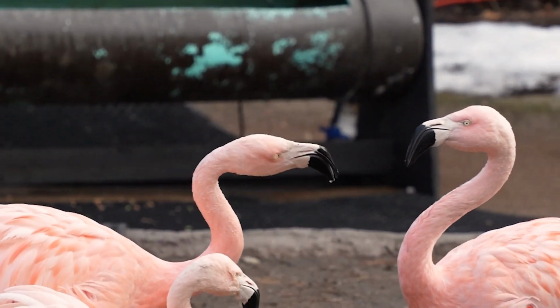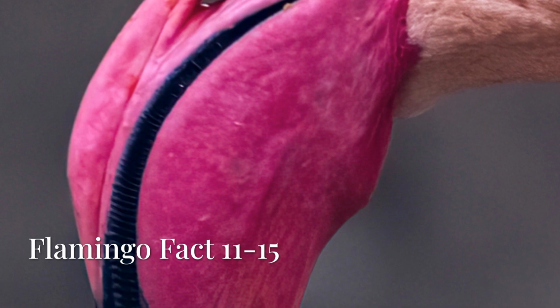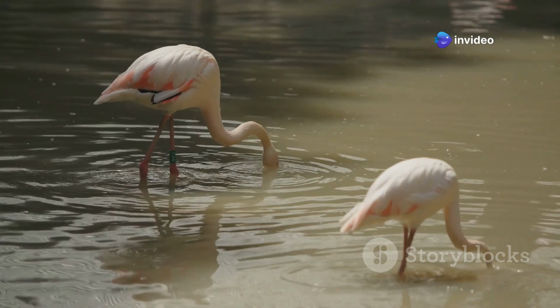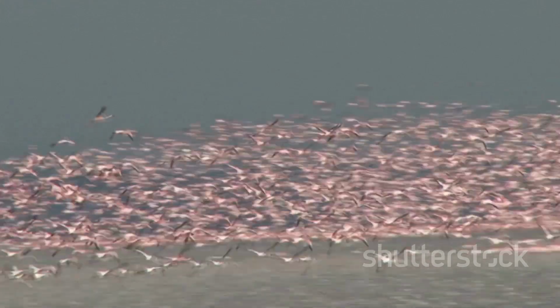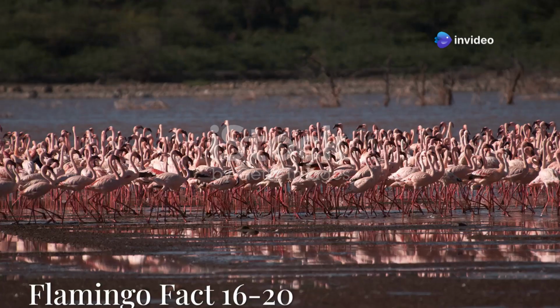Flamingo chicks are born with gray feathers. Their beaks develop a curve as they grow. Both parents produce crop milk to feed their chicks. Flamingos can fly at speeds of up to 37 miles per hour. They migrate hundreds of miles in search of food, and flamingos can live up to 50 years in captivity.